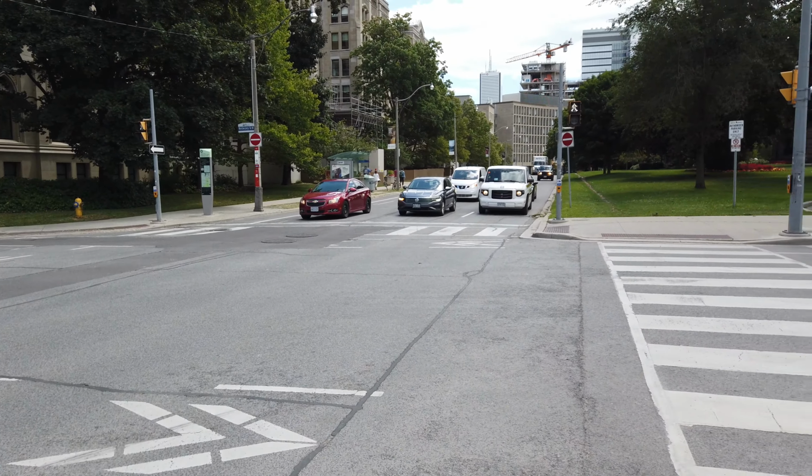And to the south is the financial district. You can see First Canadian Place towering off in the distance. And up in that direction is the Bloor-Yorkville area. And we're still on U of T territory here. That continues over to Bay Street or so.